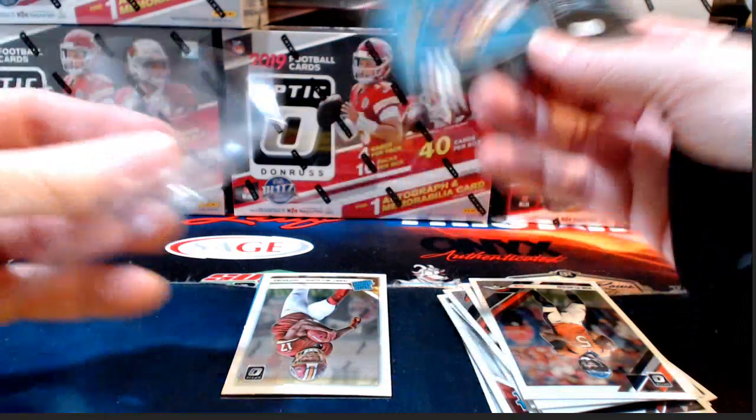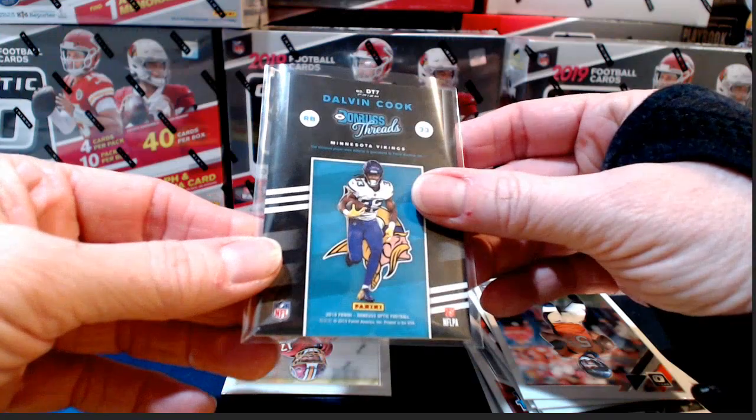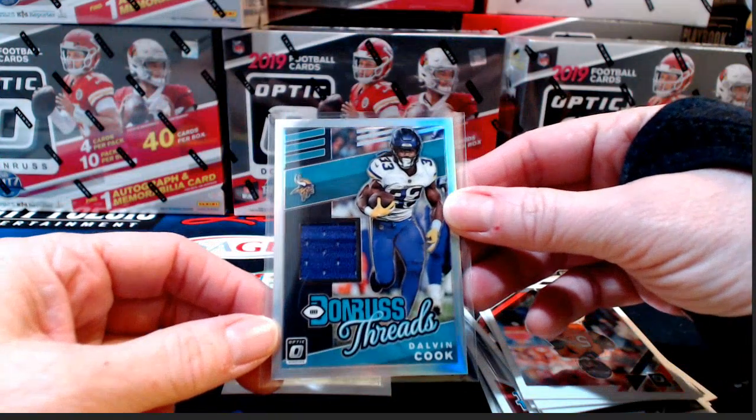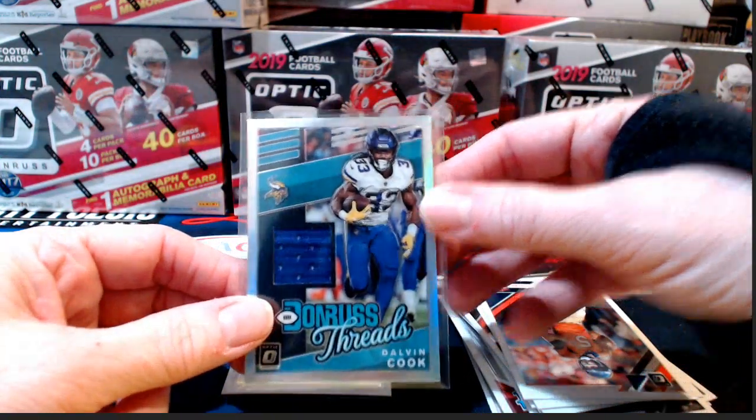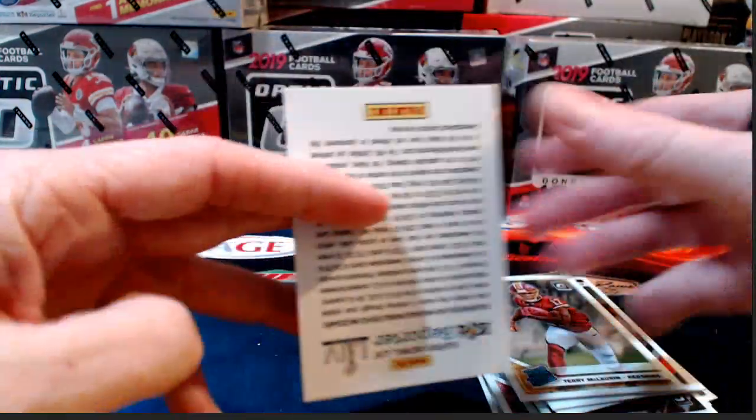And this is Dalvin Cook for Donruss Threads in the Vikings. Well, for the Vikings on a Donruss Threads insert. Yeah, that's what I'm trying to say. It's our memorabilia card. And there's that.